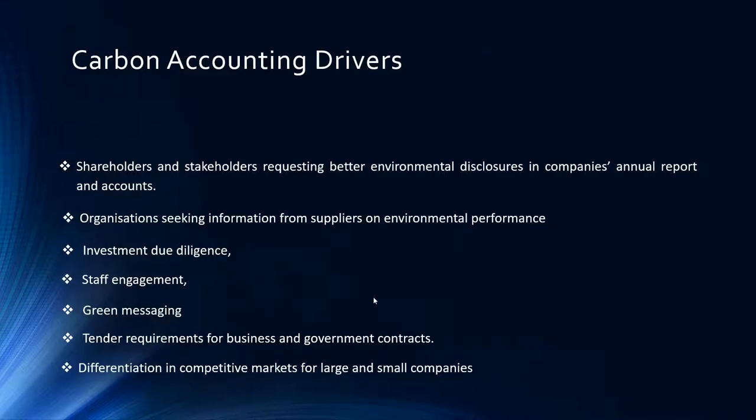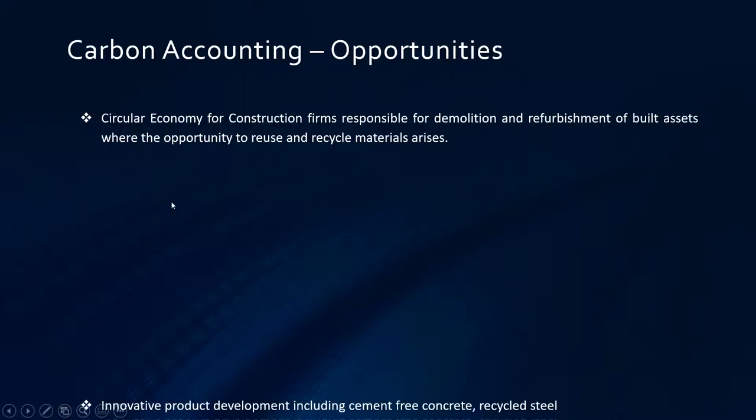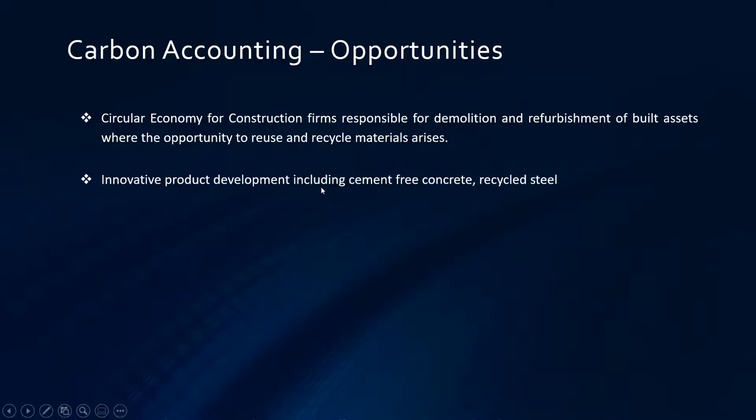Some of the opportunities we see arising are particularly again for construction firms, circular economy. Because of the involvement in demolition and refurbishment, the opportunity to reuse and recycle, as Leah was describing, arises there. So there's a big opportunity for construction firms to embed themselves within the circular economy principle. So innovative product development as well.